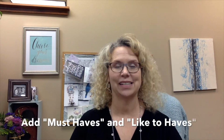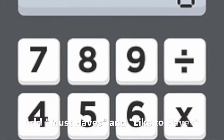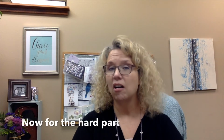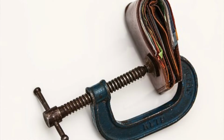Number 4 is to take the amount of your must-haves and take the amount of your I really like to have things and add those together. That is going to give you a really good understanding of where your money is going. So now for the hard part. Take all of that data that you've gathered and look over that information of where your money is going and make some tough decisions. Short-term sacrifice, long-term goal.